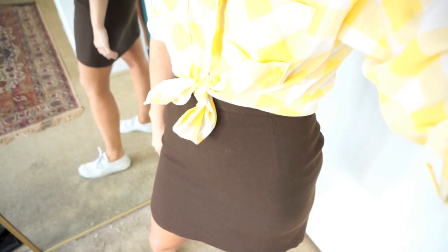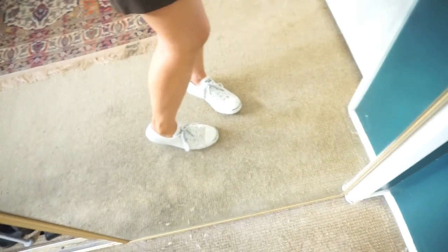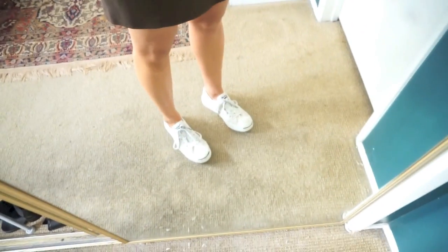And then this skirt is a brown mini skirt that I got in, I think, the winter, and I felt like it was more wintry, and it totally could be, but I feel like with the yellow, it makes it summery and fun. And to keep it just casual and easy breezy, I went with my Jack Purcell white sneakers.